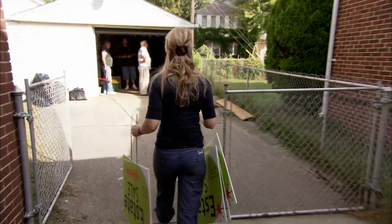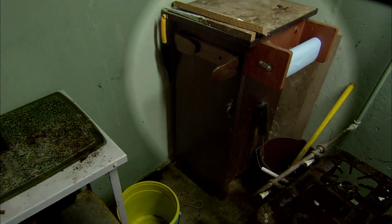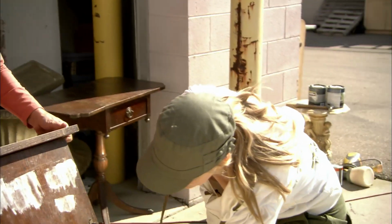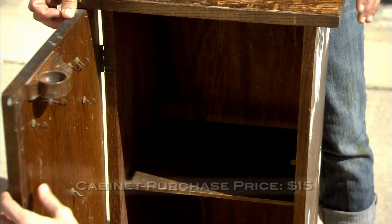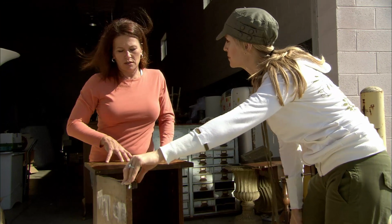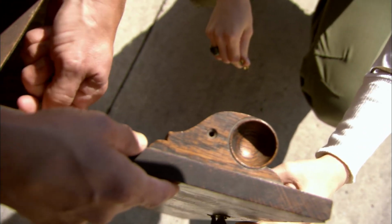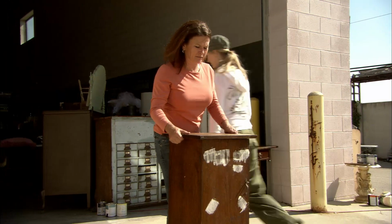Back at the Boy Toys sale, Cari uncovered a funky wooden cabinet and bought it for $15. She took it back to the warehouse to see if her refurbishing expert Stephanie could bring it back to life. This thing is gonna be so cute. So what are you thinking? I was thinking perhaps we would paint this one yellow. Are you gonna do like a little glaze too? Yep, I'm gonna do a glaze, distress it, and I'm also going to do some detail painting. Perhaps some floral. I love the little hardware, it's adorable. I think you'll make some money on this one. Absolutely, too cute, can't wait. All right, have fun. All right, I'm on it.